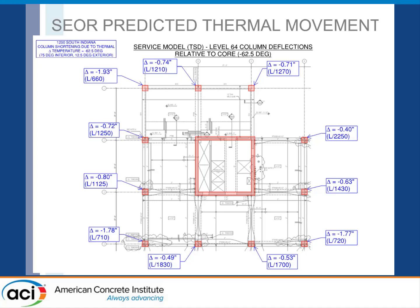So you're talking about columns that are going to have a change in length of almost 2 inches from extreme warm to extreme cold. The delta temperature we were considering in this analysis was about 62.5 degrees. Also, what was interesting here was the difference between a corner column and an interior column.